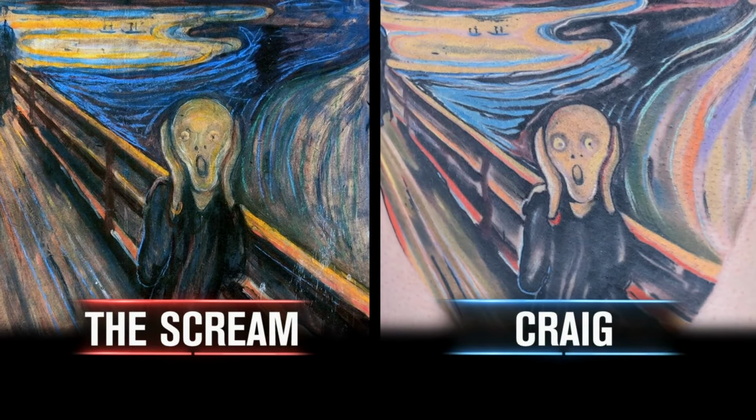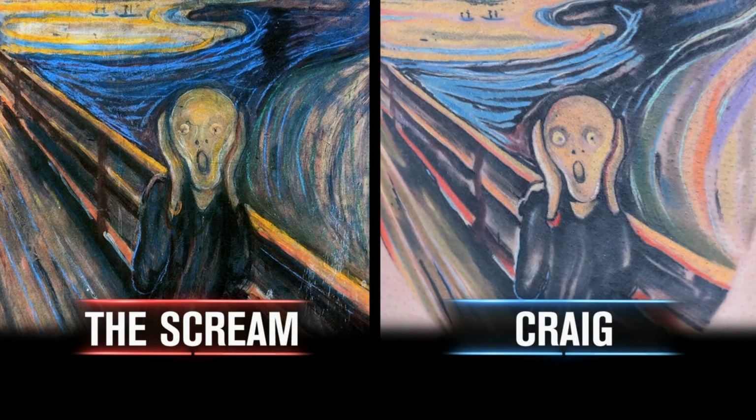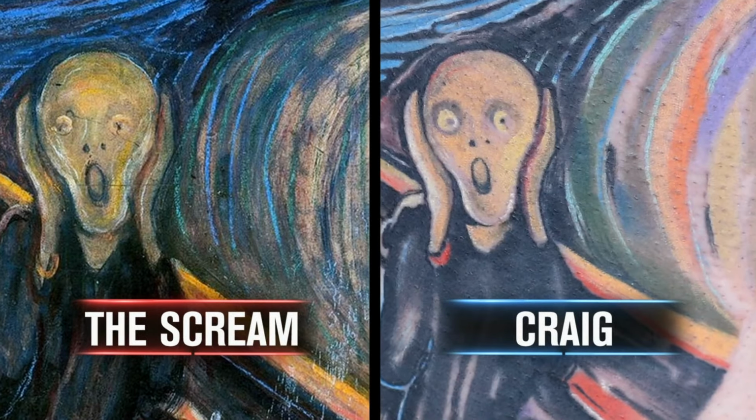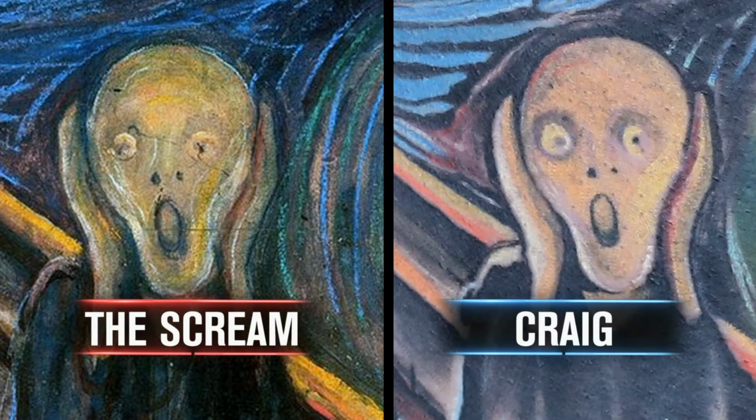Craig. Your color choices here are very suspect. You have colors that don't exist anywhere in the painting: magenta, purple, that bright orange and peach swoosh to the right of the head. I just wanted something that would last in the skin over time, so I went with the stronger tone. It's just not the same look. It's not the same feel. I would also add that yours is looking in a different direction than the original.